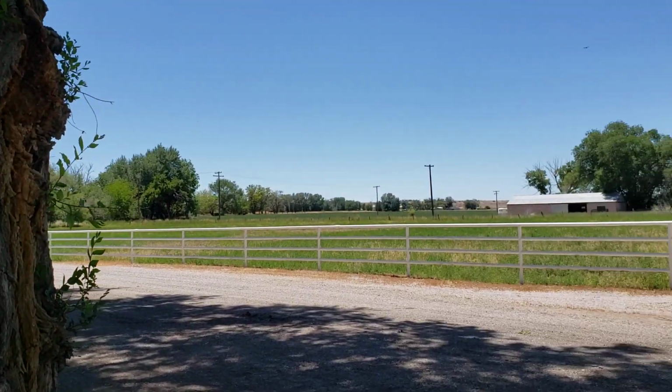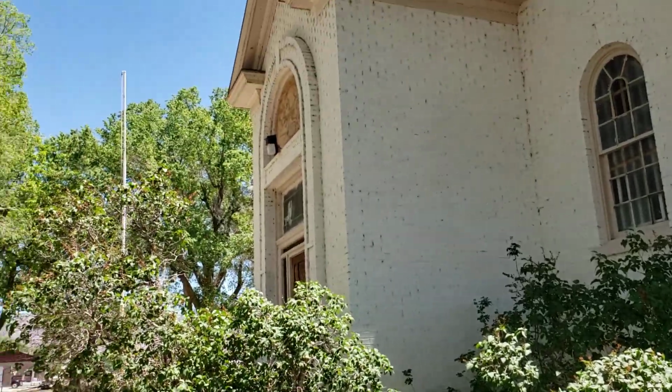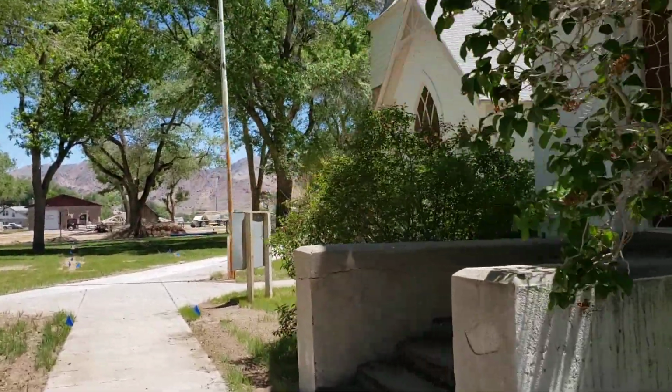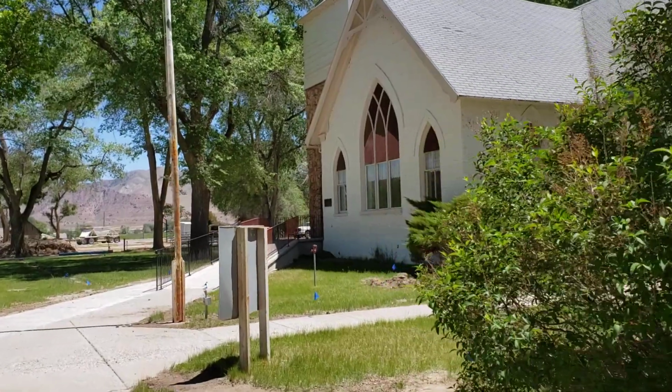Here in Leamington, Utah, at the old Leamington Ward Chapel. Gotta say, it's one of my favorite chapels. It looks so much like some others that were built the same time frame that I also love.